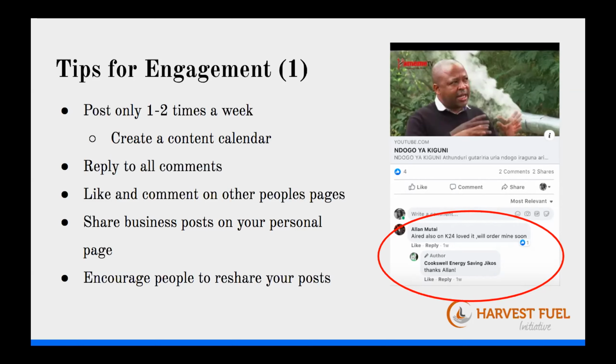Also, reply to all your comments, and if you don't want to reply, you can also simply like the comment, but interact with all the comments on your post in some way. You want to like and comment on other people's business pages just to build an online community of businesses. And also sometimes people might be able to see your page from other people's business pages if you are interacting with other business pages. So that's just another way of getting more exposure for your page.